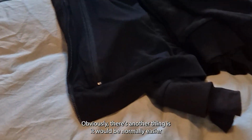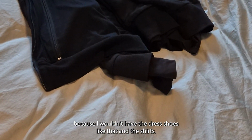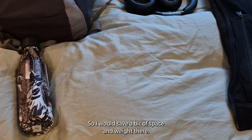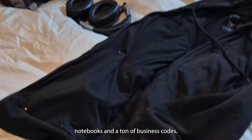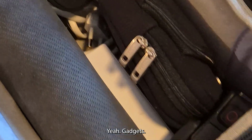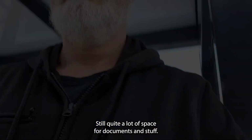Obviously, another thing is it would normally be easier because I wouldn't have the dress shoes and the shirts, so I would save a bit of space and weight there if I wasn't going to a trade show. I also wouldn't need notebooks and a ton of business cards. This is how it looks, by the way. And a bit more here, gadgets. Just the headphones in the top. Still quite a lot of space for documents and stuff.